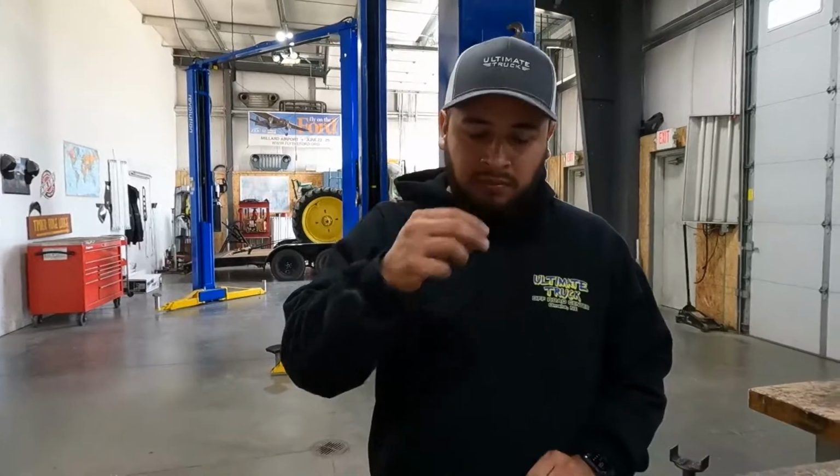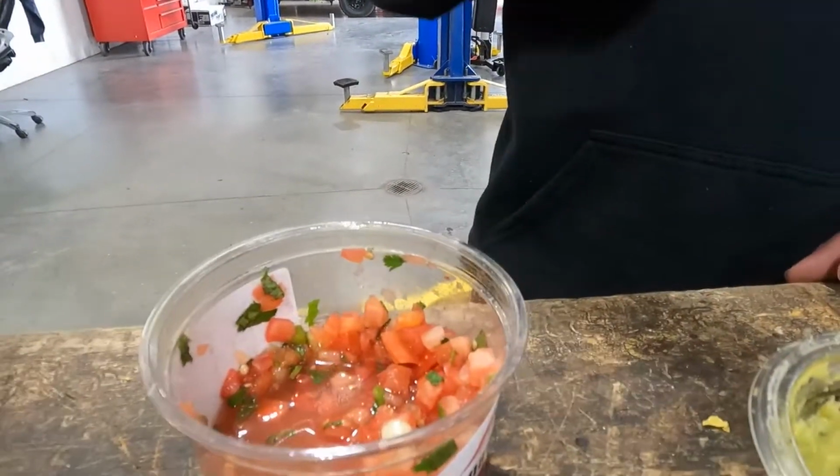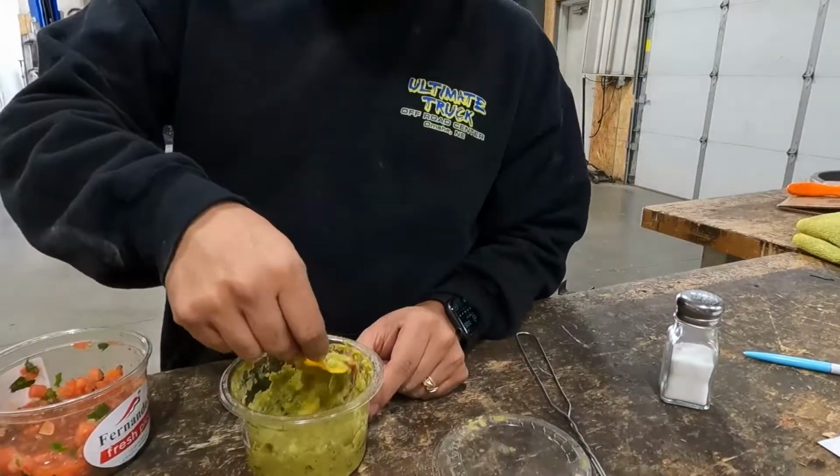Chris and I got bored, so we're having a chip break. Got some guac, a little bit of pico, some salsa, tortillas. It's actually good guac, store-bought guac.